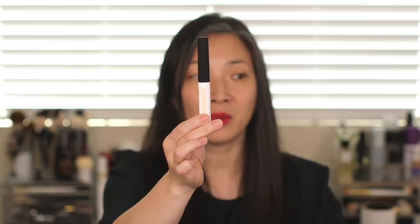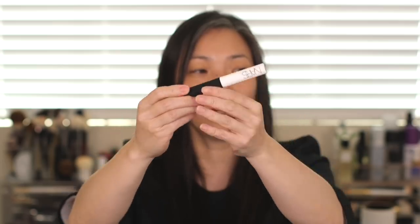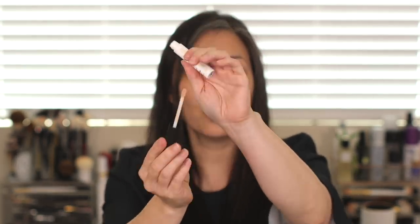I think they have 5 or 6 shades now. I picked up Light, which is actually what it's called. It comes in basically the same packaging, but now it has a stripe of color to let you know what shade you have in there. So this is their tinted smudge proof eyeshadow base. Again, doe foot applicator, and that's what the light shade looks like. I thought I would give that a shot, especially since I was buying a bunch of their new eyeshadows.